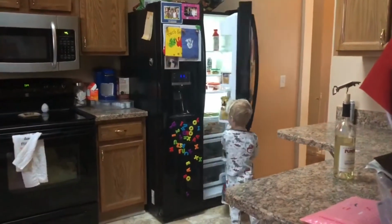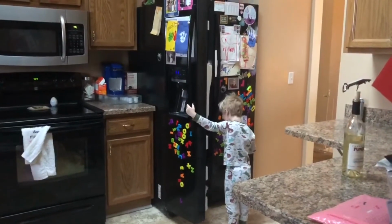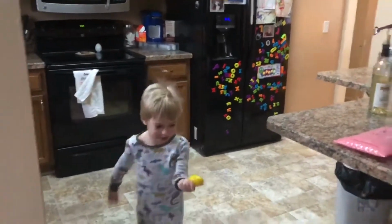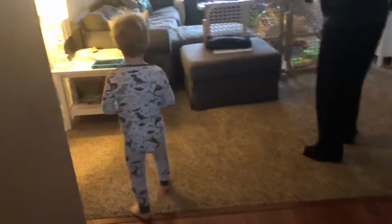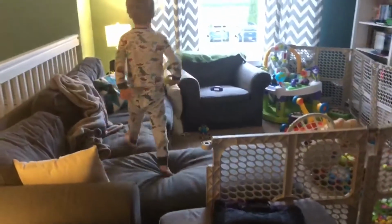All right, so we still need 1 more. Nope. Not in the freezer? Nope. But we found 1 egg in the fridge. Yeah, that's funny. Hey, maybe 1 might be in the dining room. It might be in the dining room.